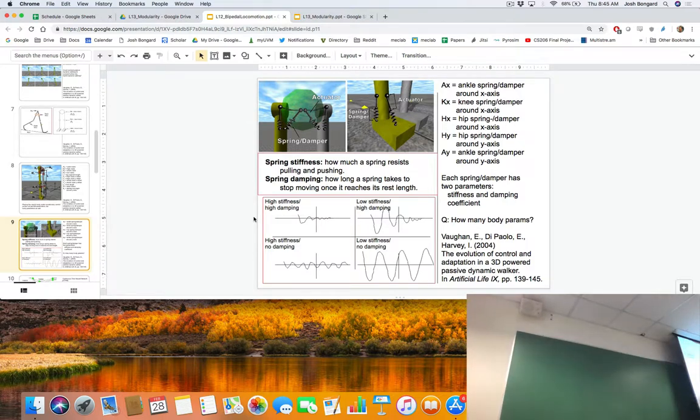If we take the same high stiffness spring, but now reduce damping. It's still stiff, but when we let go in this case, it bounces around for a very, very long time before eventually returning to its resting length.